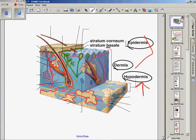All right. What is our adipose tissue for? Yeah, storage of energy and insulator. What happens if you get too much adipose tissue? You're obese.